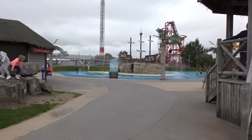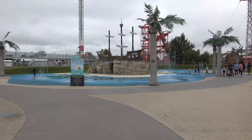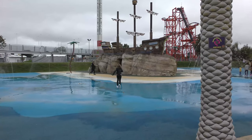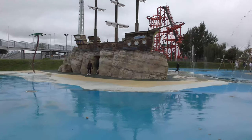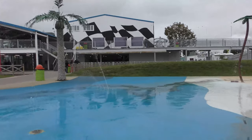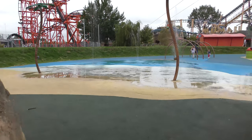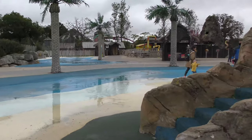It's a nice themed area around here. It's a sort of splash area over here for the kids as well. Unfortunately today it's a little bit on the chilly side, since it's the back end of September. I didn't go on the ship. Well, just make sure you don't get wet. It'd be nice around here for the kids if it was a nice hot sunny day. Unfortunately that's not today.